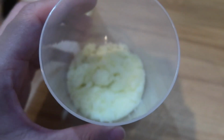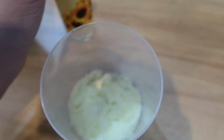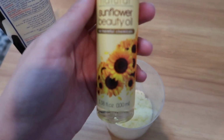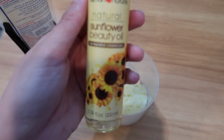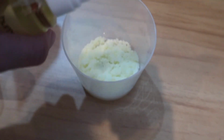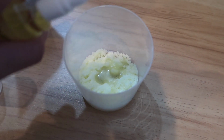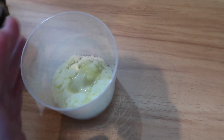Uy, medyo madami rin siya. Actually, guys, kung medyo malambot na rin siya, pero we don't want our skin directly nasa salt na yan. Magkakaroon ka ng mga pulang-pula. So now I'm going to use the HumanNature Natural Sunflower Beauty Oil. So let's go. I'm going for a pump. Diba, parang nagbe-bake lang tayo. Okay, I think that's enough.